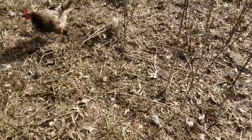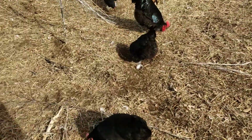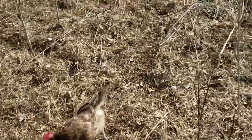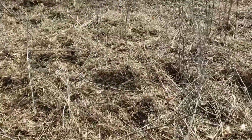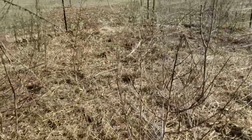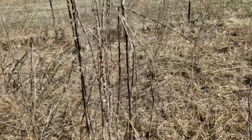See, this right here, you see how it is right now. You can see some of the ground they have scratched and eaten. It used to look just like this. Look at that. It used to look like this. And little by little, they come out here and they just take care of it.